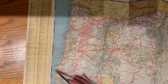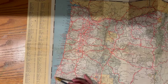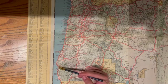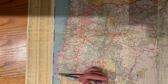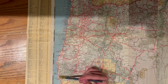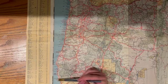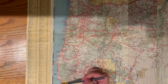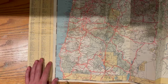Cutting through Bandon, Langlois, Port Orford, Ophir, Gold Beach, Pistol River, and then finally to Brookings and Harbor, which are the southernmost towns on the coast. Eventually, 101 goes farther south to Crescent City and farther south into California.